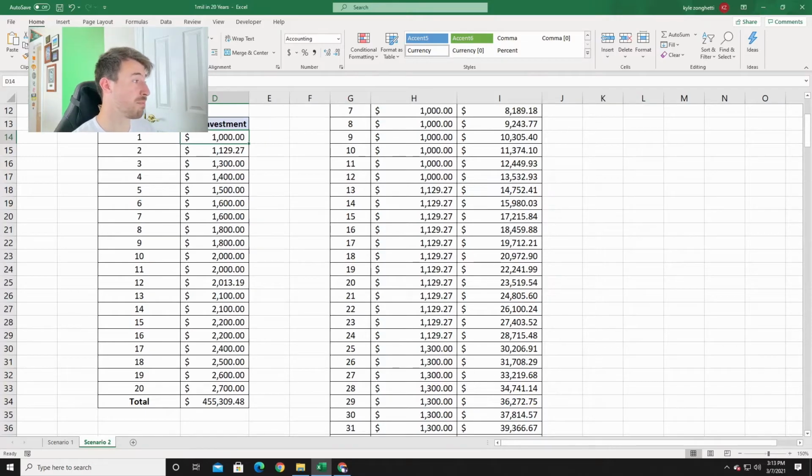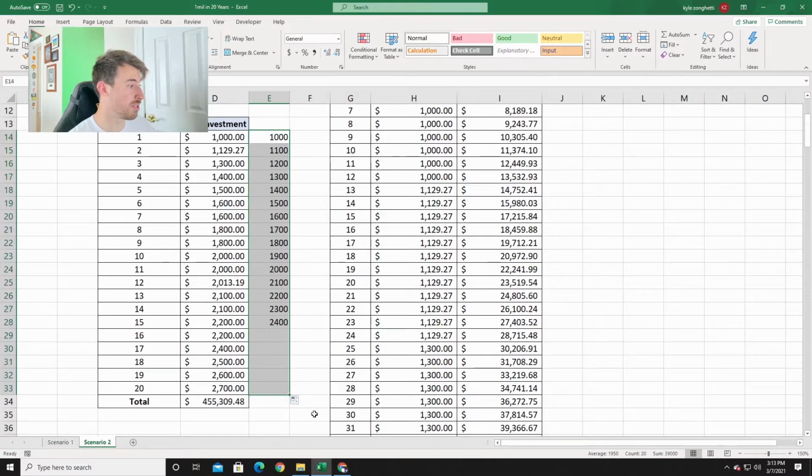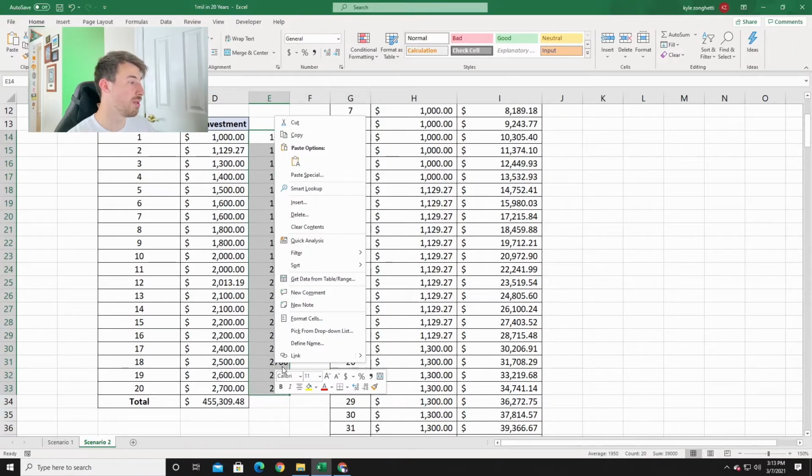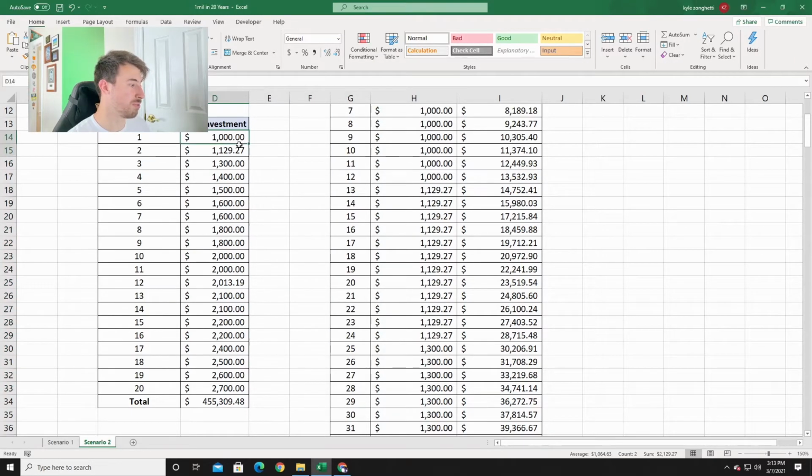I found out that you get pretty darn close to $1 million if you literally just go 1,000, 1,100, and you continue this pattern. We're adding $100 a year. You get pretty close to $1 million if you just continue this same pattern where you just add $100 a year to your monthly payment. But for now, we're just not gonna do that because we did it with Solver.